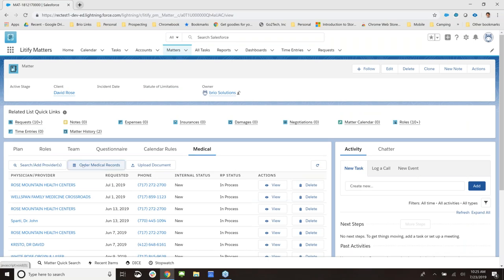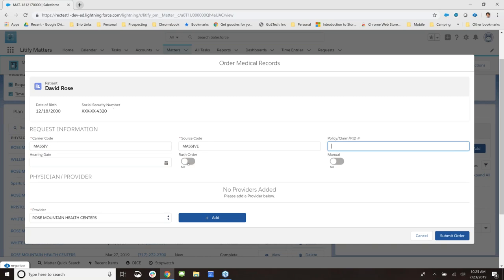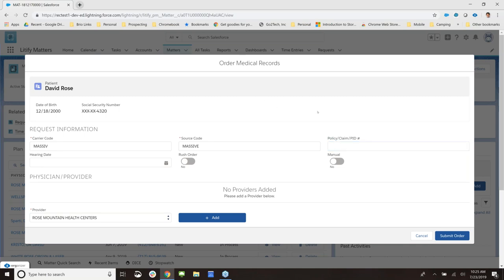The next button here is the order medical records button. Carrier and source code are ways that Release Point can identify you and or the division within your firm that's ordering the records. And you might enter some additional information like claim number or hearing date. You can indicate whether Release Point should rush this order or not. And let's say your firm had a close relationship with a particular doctor's office, which is the case in a number of scenarios, and you don't want to order that particular record through Release Point, you're also able to indicate that this is a manual order. In other words, this will not go through Release Point.